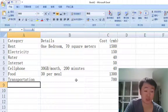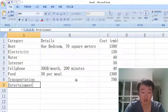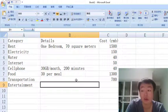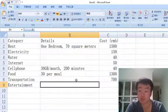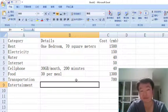Okay, so what do we have? We have rent, electricity, water, internet, cell phone, food, transportation, entertainment. Okay, entertainment, we're thinking probably going to be KTV, going to watch movies, and that's really about it. If I watch a movie, it's going to cost about 30 to 40 RMB. If I go to KTV, it's going to cost about 50 to 70 RMB, depending on whether or not I decide to get food.